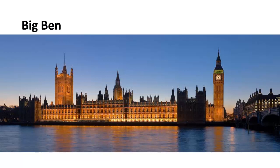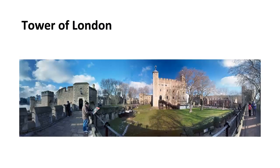But notice now the audience is listening to you. They're listening to you with one part of their brain, and they're seeing Big Ben with another part of their brain. It makes things very easy for you as a presenter to just talk about one concept.